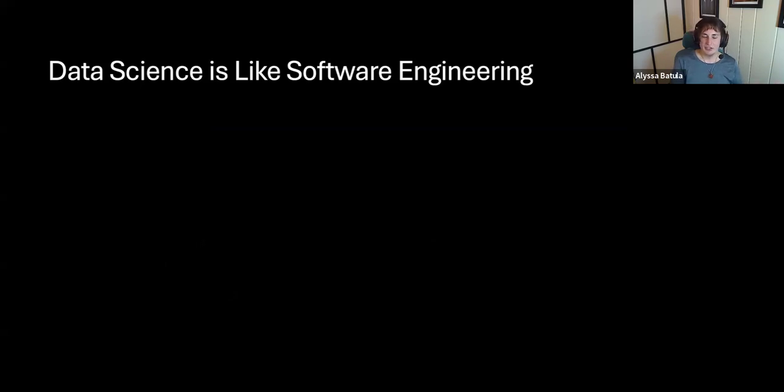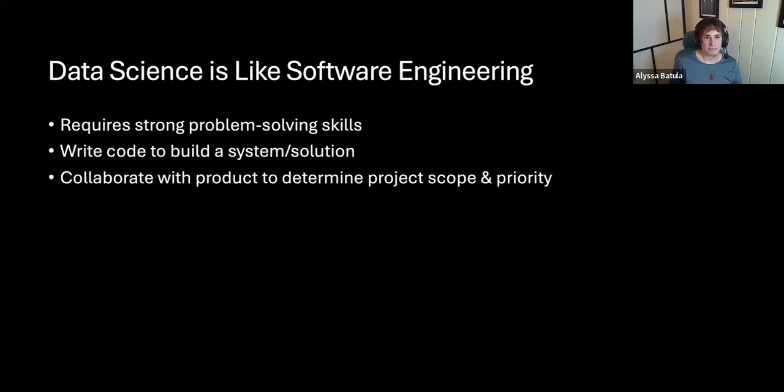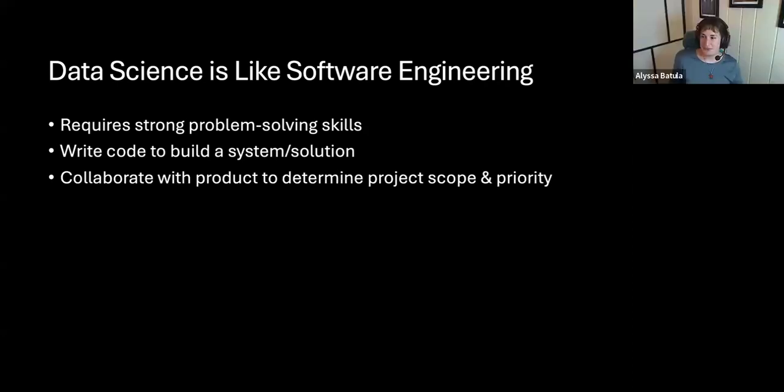Going back to data science generally, it's a little like software engineering in some ways. Both software engineering and data science require strong problem-solving skills. They both involve writing code to build some kind of system or solution. That's definitely true of software engineering. Data science, it's often true, not necessarily, but it is one similarity that there's often code involved. Or if you're doing low code, that's also an option.